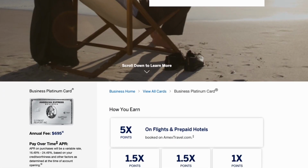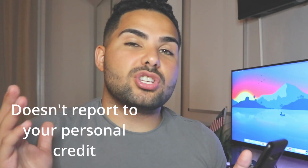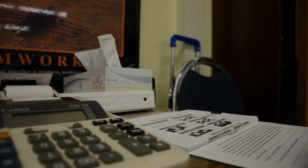Another benefit is you can get higher welcome bonuses and rewards. But remember, because this is a business credit card, it might require you to spend more money to unlock these rewards on your credit card. The last and biggest benefit of having a business credit card is not having it report to your personal credit. If you miss a payment, it won't affect your personal credit score because business credit reports on a separate line than your personal credit does, and I will talk more about this further in the video.